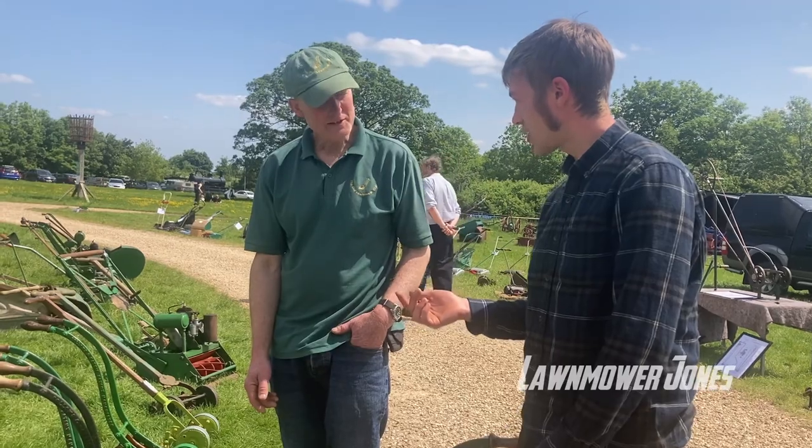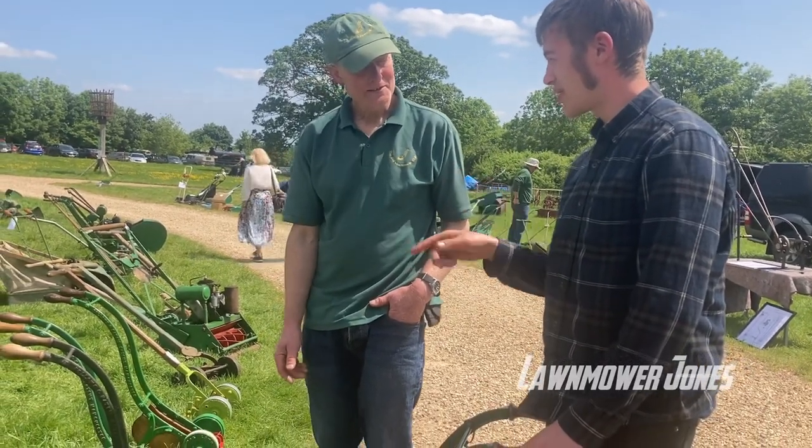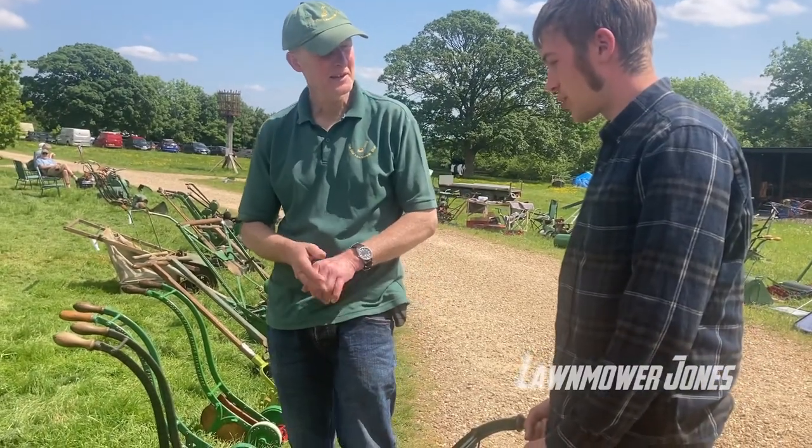12, 14, 16, 18. I think you're right. I think I've seen an 18. They definitely did a 20. Yes, and I'm pretty sure a 22. At what point did they call them a donkey or horse mower? It would probably have been 20 onwards, or 22, something like that. Around then.